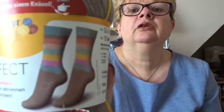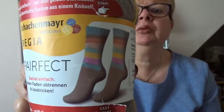And this is what this one looks like. As you can see, it's got stripes at the top and then just a plain foot. So I'll probably do a plain vanilla on this one, just to see if it does come out exactly as they say. So that was from her destash.